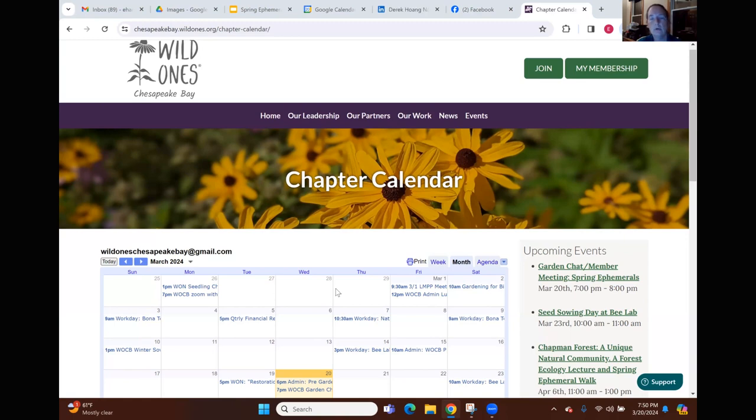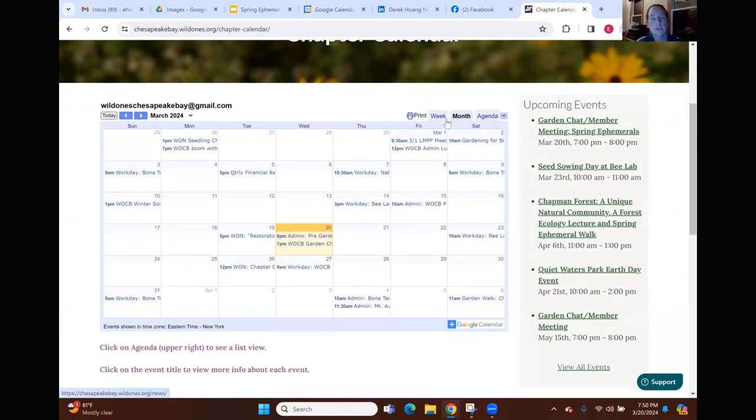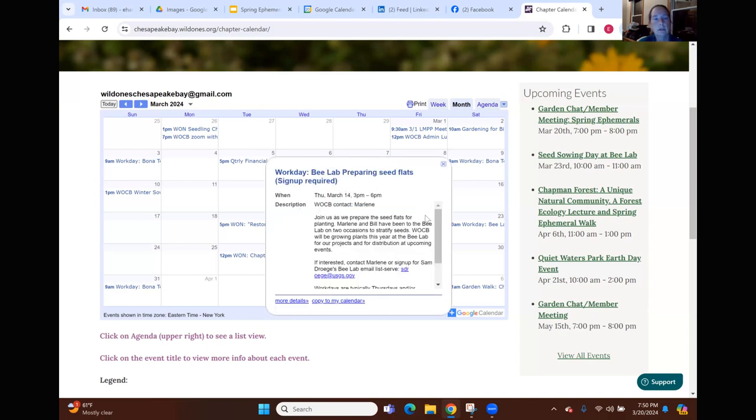It started out as our own calendar to keep us organized when we were forming the chapter. But now we've wanted to open it up so that the members can see it. It typically opens up in the month view with the current date, if you look there in the center, it has a gold bar on the top of the current date. You can click on any title to get more information about that actual event.